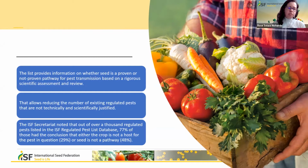What we wanted to do with this, and we have been using this information, is to allow the reduction of the number of existing regulated pests that are not technically or scientifically justified. I'm afraid to say that nowadays this is a much more common event, where we see more and more pests being added to the regulation where seed is really not the pathway. The ISF Secretariat has already done a little exercise, where we have noted that out of over 1,000 pests that are already in this database, 77%, almost 80%, have a conclusion that either the crop is not a host for the pest in question or seed is not a pathway. This is really serious, because it means that only a very small percentage of the regulated pests that we have at the moment for seeds really have seed as a pathway.